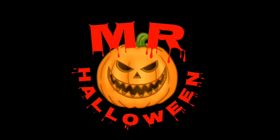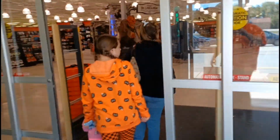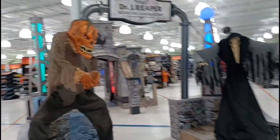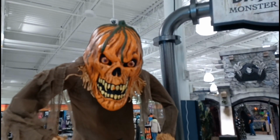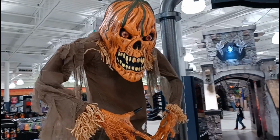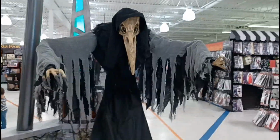Mr. Halloween. Alright. He was right. He told me this place is going to be fully stocked, and I see everything so far. Finally, since the Spirit Store in Egg Harbor, I see a possessed pumpkin. If you guys don't know by now, this is the same exact model as Crouchy, the full-size Crouchy. They just obviously designed them differently.